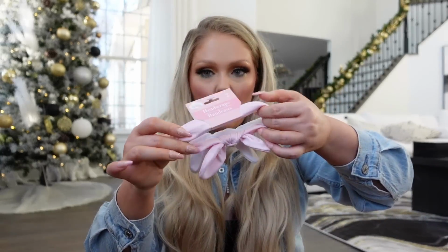So love these, and I also use them when I work out as well, like these whole head ones. So they do get kind of sweaty and gross, so I need to have a couple on hand to cycle around throughout the week before I wash them. They always have a lot of those type of headbands at Dollar Tree, so it's a good place to go if you need any of that stuff.